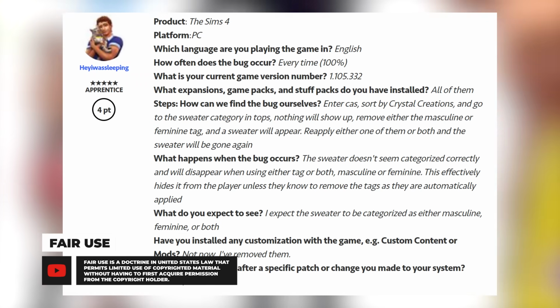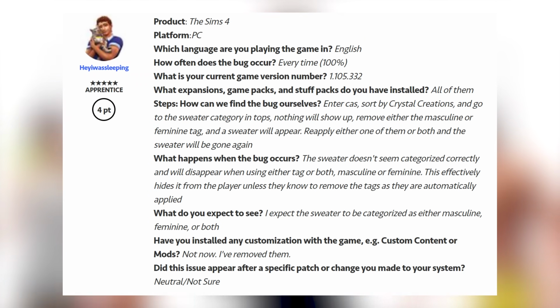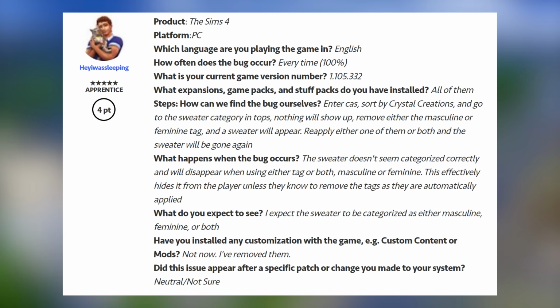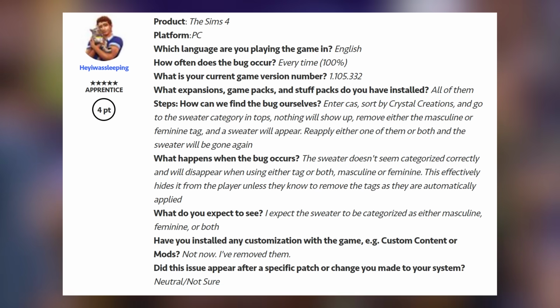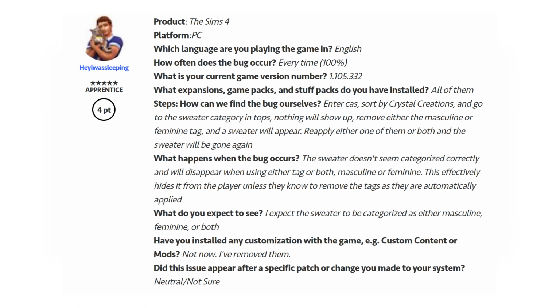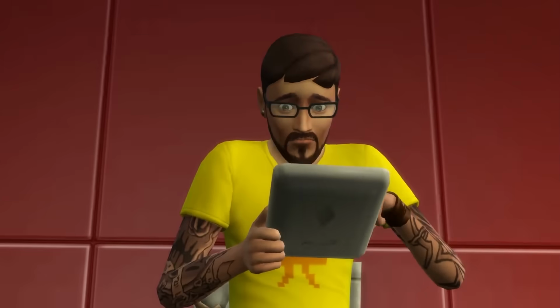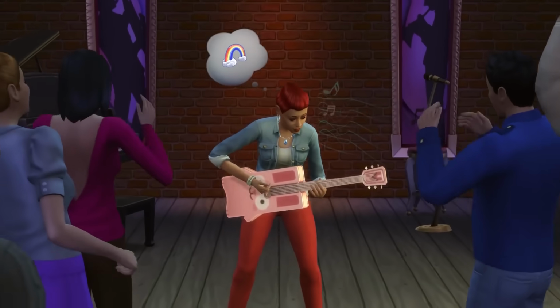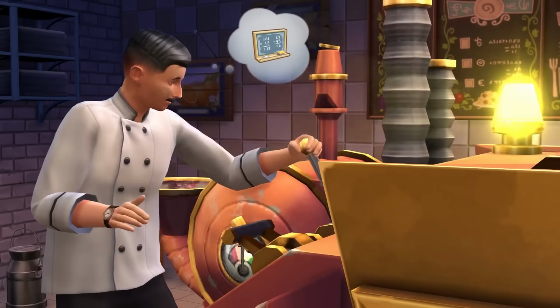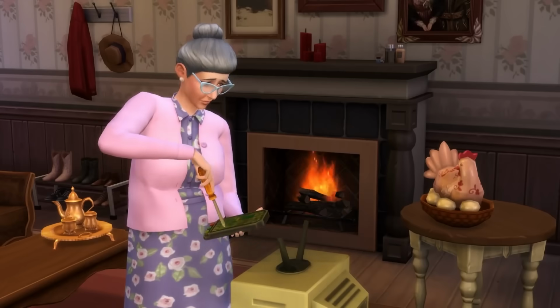There is an issue with outfit sorting for sweaters in particular. If you enter Create a Sim, sort by Crystal Creations and go to the sweater category in tops, nothing will show up. Remove either the masculine or feminine tag and a sweater will appear. Reapply either one of them or both and the sweater will be gone again. Definitely not a major issue, but still a bug relating to the brand new stuff pack that I hope they address and fix.